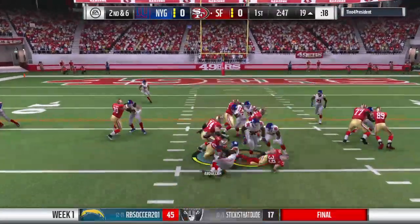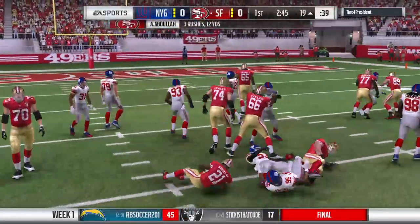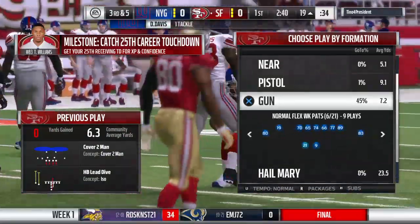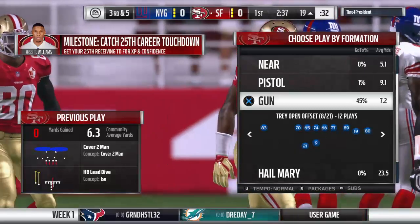A 2nd down run for Abdullah. Looking for a seam, but finding none. He'll get back to the line of scrimmage, and that's it. Demario Davis there on the stop. So nothing there, but maybe you blame that on the blocking.